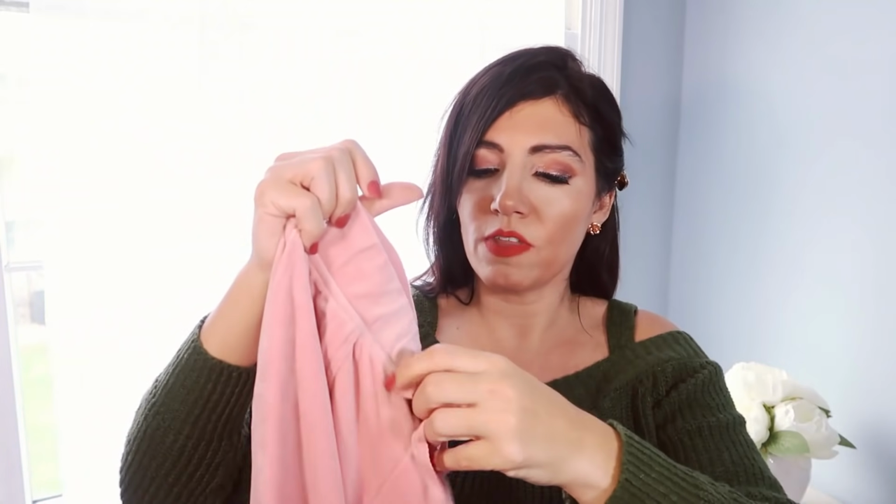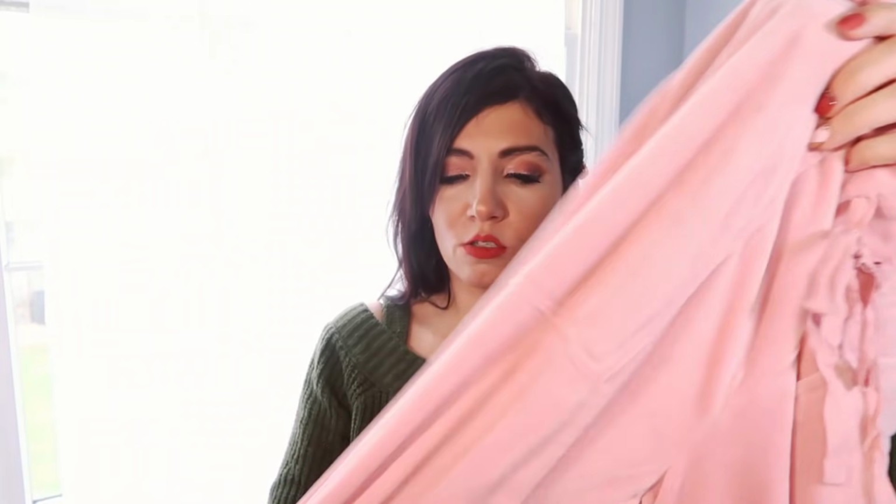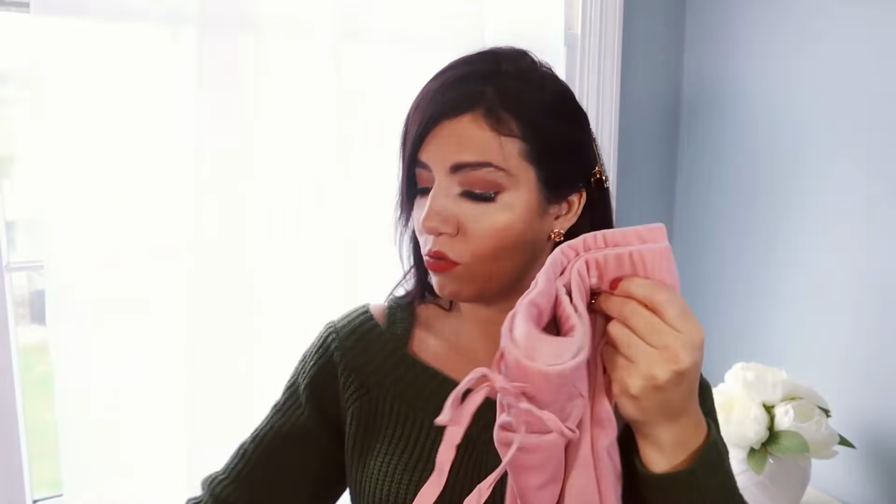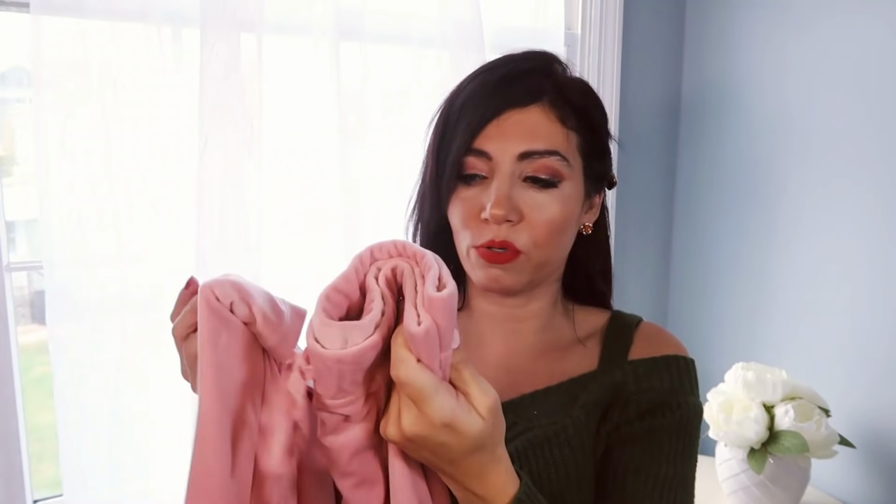So I'll see how these fit. I haven't tried them on yet, but they do have that drawstring, so I think that's gonna help me a lot, because everywhere else it looks like it's pretty true to size, just a little bit bigger in the waist area. But how adorable is this outfit? For under $26 you get both pieces. The quality is so good.